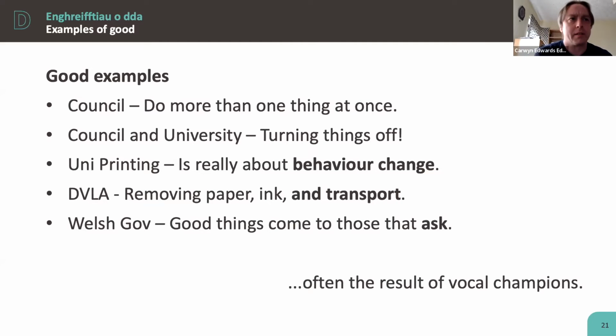DVLA, we heard about this example of removing ink and paper by getting rid of the tax discs, but actually the biggest impact is removing the transport, and not just the delivery of the tax disc to the household. It's things like the actual transport of the paper and ink to the production facilities as well. So that digitization of services makes quite a difference there.